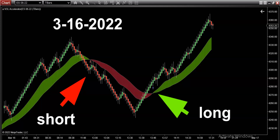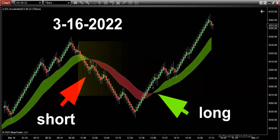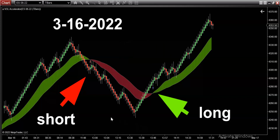What you're seeing on the chart right now is the S&P 500 global benchmark. If you trade Forex, your symbol is SPX 500. If you trade futures, your symbol is ES. And if you trade stocks and options, your symbol is SPY. For those not in the know, this green and red color band overlaid onto today's price action is our proprietary volume-based indicator. It's a volume-based analytical tool that does, in my opinion, a fantastic job of predicting the trend.